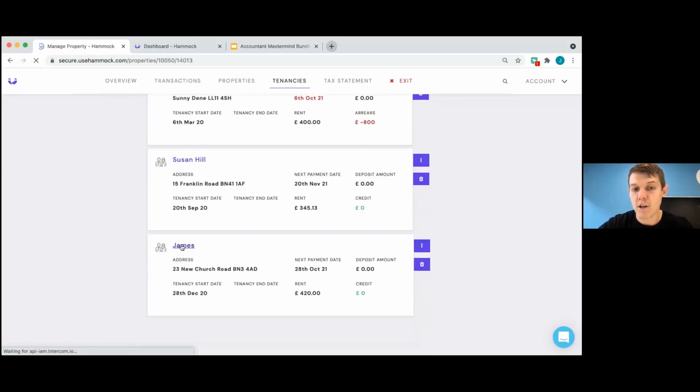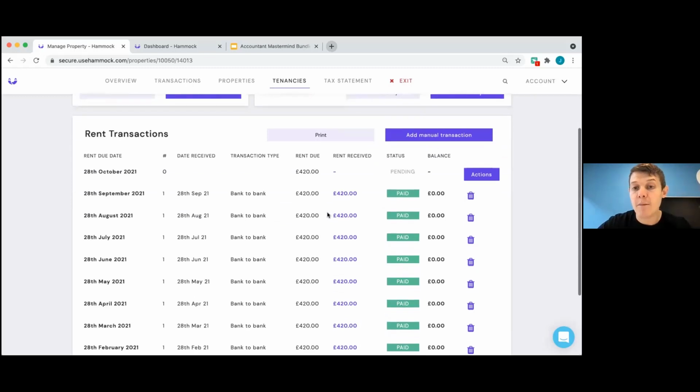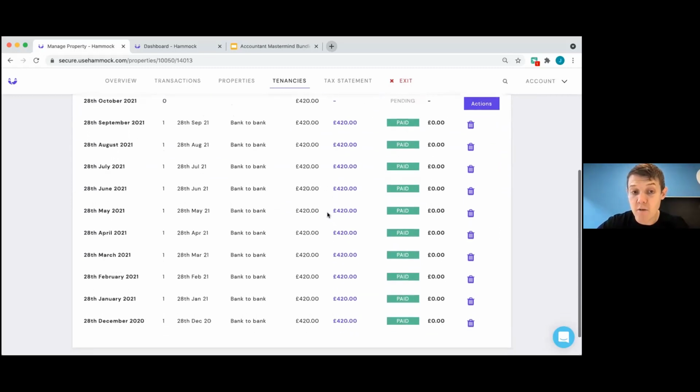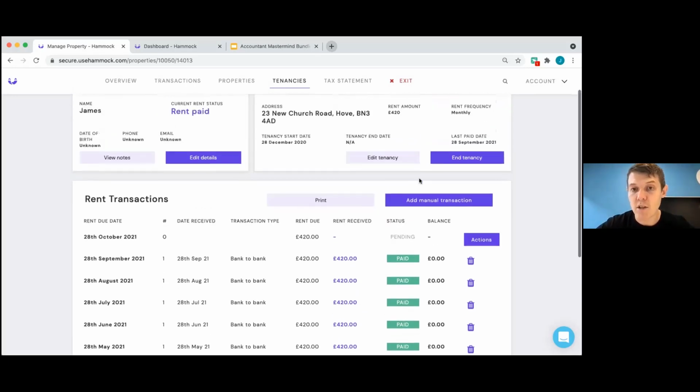If I just quickly show you James, with this one, I've set this tenancy up where they pay me directly, so there's no agent involved. You can see they're at 23 New Church Road. The rent is $420 every month from December 20. Just with that information, Hammock automatically creates this rent table starting in December, and it shows you how many transactions occurred in that period, what rent was due, what's the total that was received, and therefore what is the balance. Without you doing anything, this automatically shows you this.